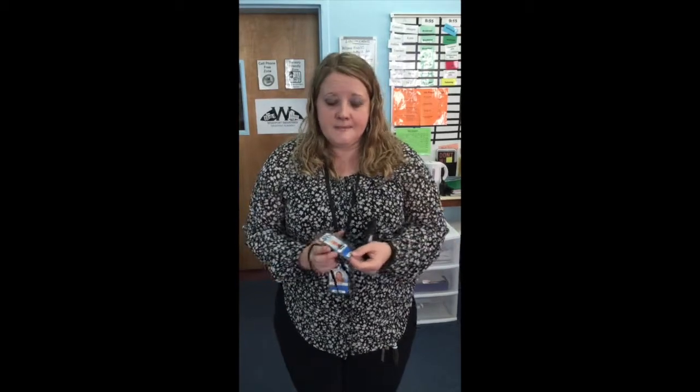The first thing that each of our students has, and each of our staff members has, is an ID badge. Every day, the students come in, they get their ID badge from their locker, and they put it around their necks, much like many of us do in our professional environments.